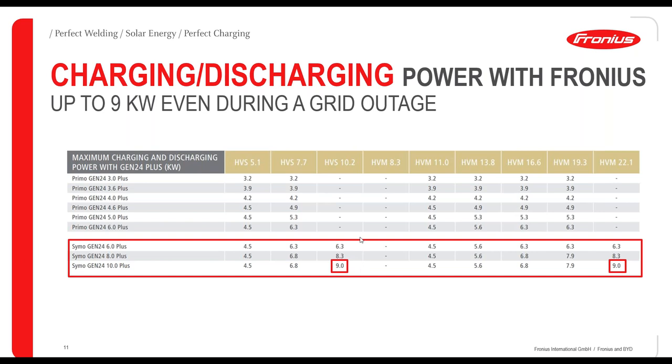Alvaro will give us further insights into the voltage levels of the batteries. Just be sure that it's again depending on the battery size and on the battery type, whether it's the HVS or HVM. But we have again a max of 9 kilowatts with the Symo GEN24 Plus and with the highest configuration of the HVS or the highest configuration of the HVM battery. And we can deliver this even in case of a grid outage. That means we can realize real three-phase backup power, and we have all this power available also during a grid outage situation.